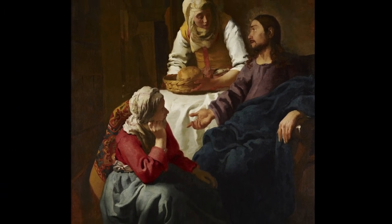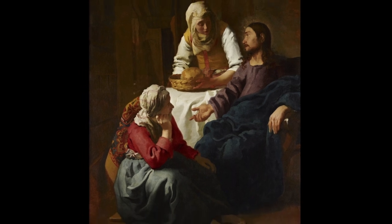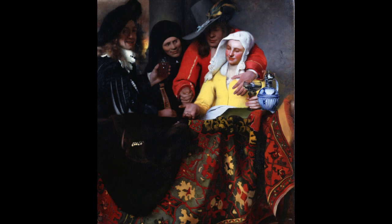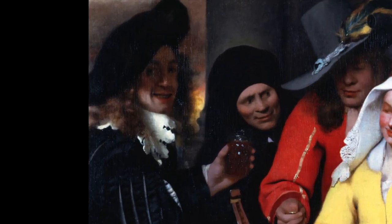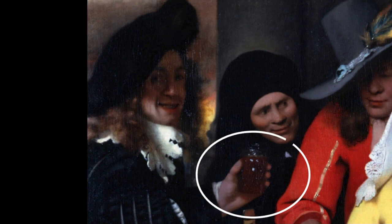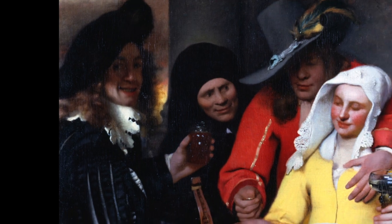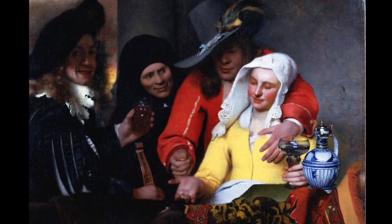The next painting, however, serves almost like a transition from this style to his more famous one. The Procuress. Let's address the elephant in the room first. That creepy man in the corner with that strange-looking hand, that's Vermeer himself. I'm not entirely sure why he painted himself like that, but at least now you know what that is. It's in this painting that you can see Vermeer's truly defining techniques begin to emerge.